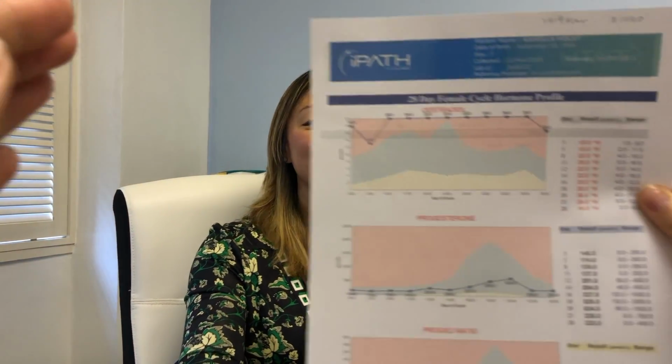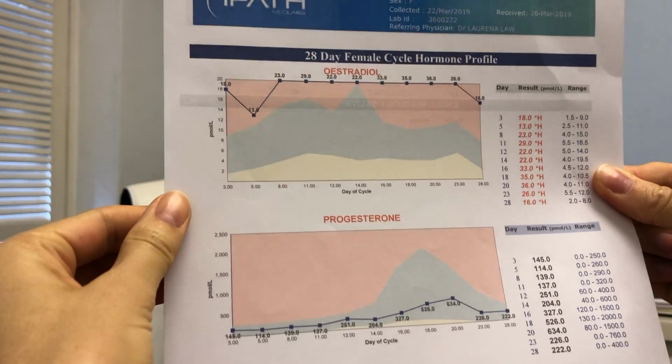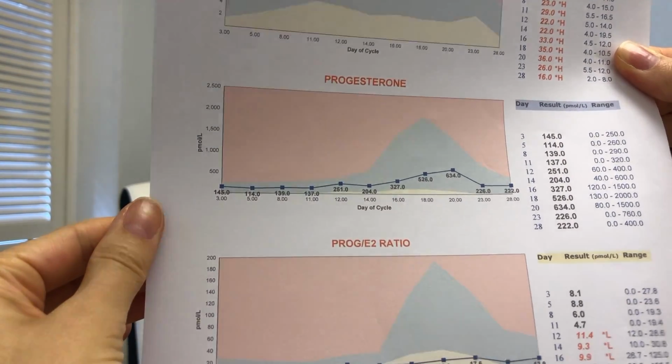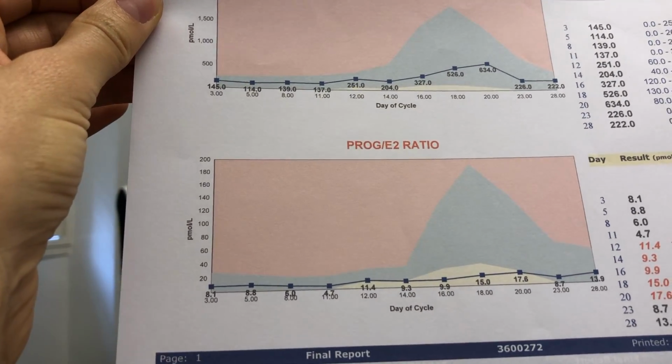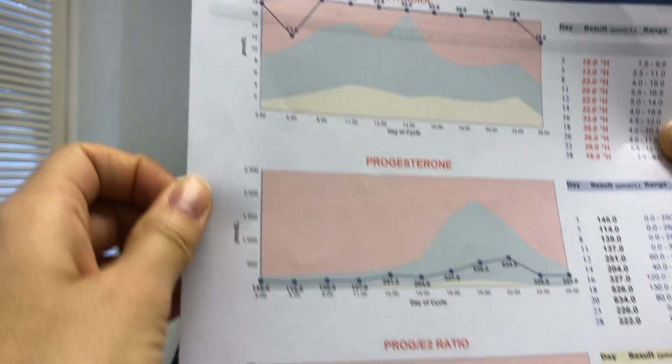If you look at the test results, you'll see the first column is the level of estrogen, which is E2, that your body makes, the second column is progesterone, and the third column is the ratio, or the balance, between your progesterone and estrogen. So what does it all mean?